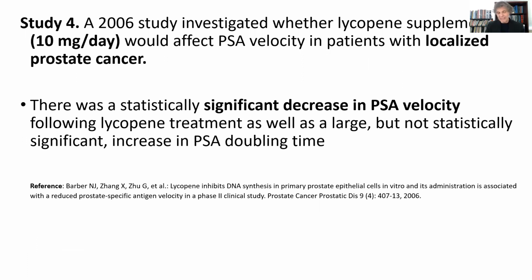So soy isoflavones, vitamin D, lycopene, all having this effect on slowing the PSA rise in men that already have prostate cancer.